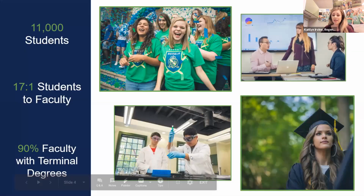We have over 11,000 students total. 4,400 of those are undergraduate students, and around 1,300 of those students study on campus. Our students do come from all 50 states, 90 different countries, and they represent 40 different denominations. You can choose to study online as well, or live on campus, or commute from the local area.